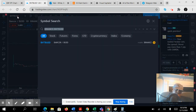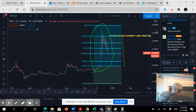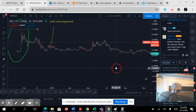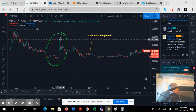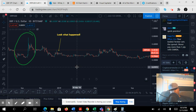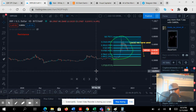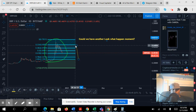I'm about to wrap it up, but take a peek at XRP on Bitstamp. All right, so y'all see I got my notes. I'm going back in time. We had this nice little move up like this, and then I said, look what happened. Based off of this, look at this move. This move came down, right? Now, I'm not saying it's going to do this, but I said, could we have another look what happened moment? Can we come down?